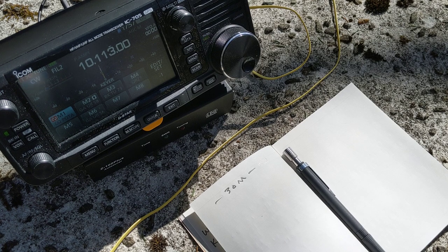Of course, the one thing with SOTA is you're usually using QRP. Very few people run 100-watt SOTA, because most people are hiking in, and it's just the way it is.